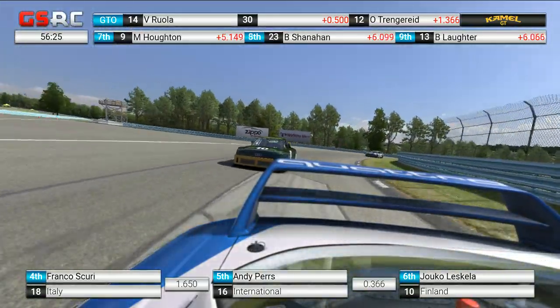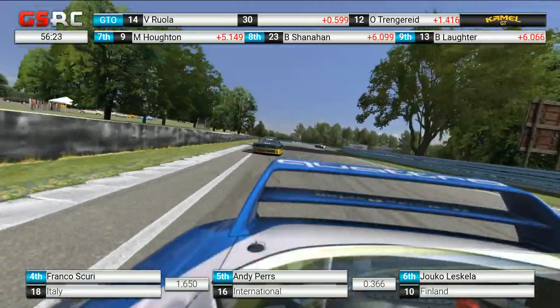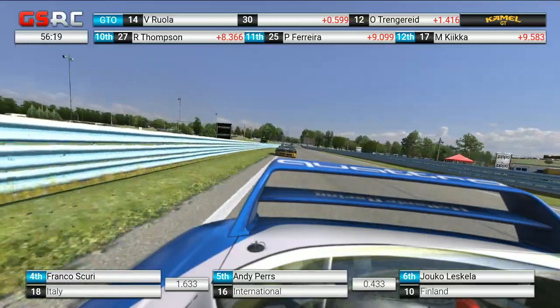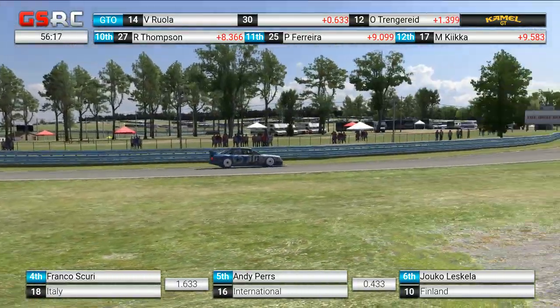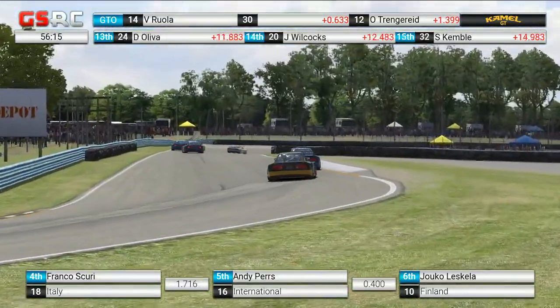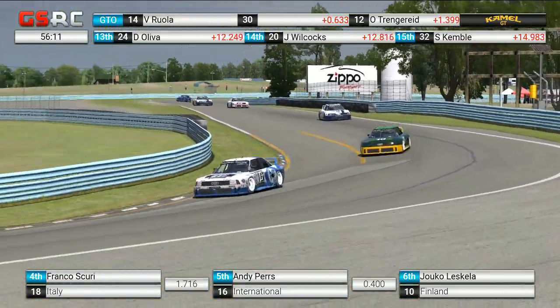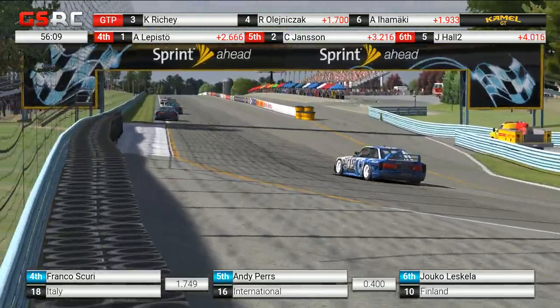And then, of course, the ever-frustrating turn 9, that off-camber corner. Just not easy to hit the line. Still nothing that it seems Yuko can do to try and get by, just holding position for now. As you said, they're going to get lots of opportunities, especially when traffic starts coming through.